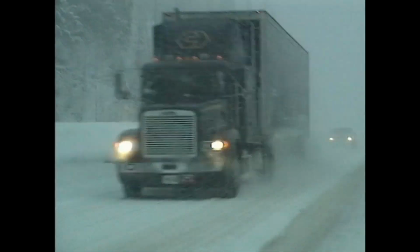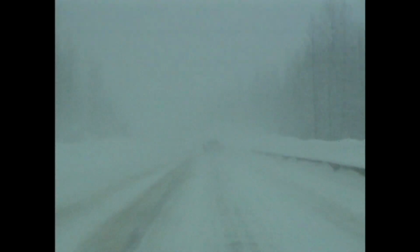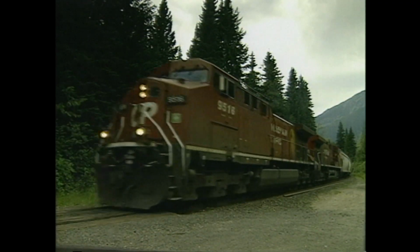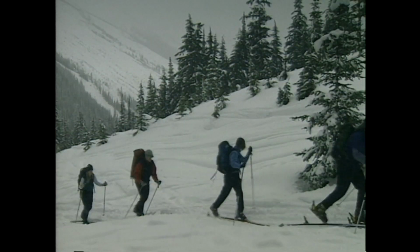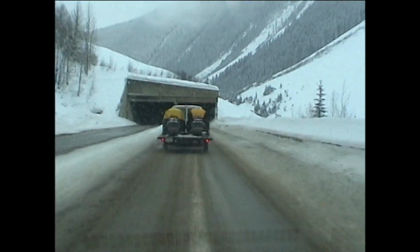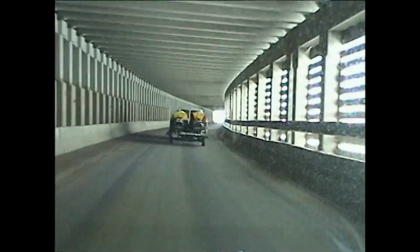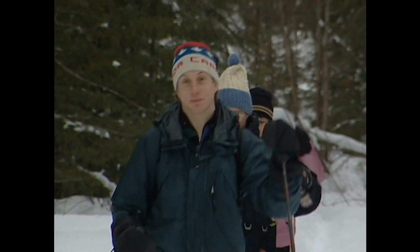We do avalanche forecasting for the people driving their cars through Rogers Pass. The Canadian Pacific Railroad goes through here as well. And the backcountry ski tours. As you're driving through the highway, you might see some tunnels for the cars to pass through, so the avalanches go over the road. As an avid backcountry skier, Jeremy always makes sure he's properly equipped.